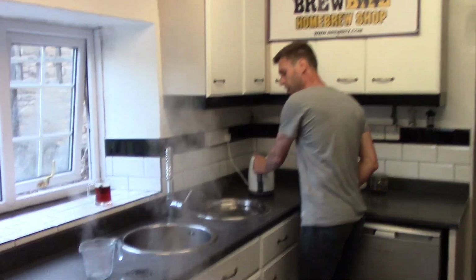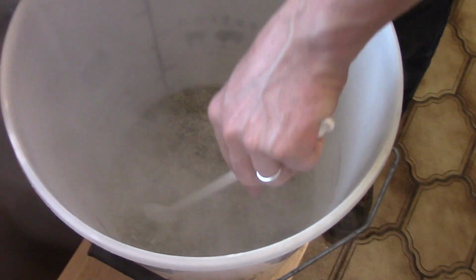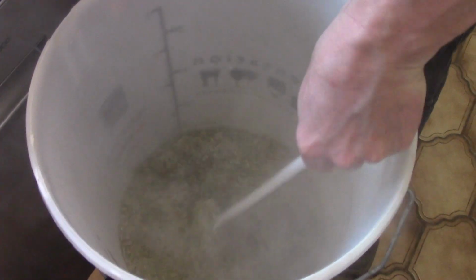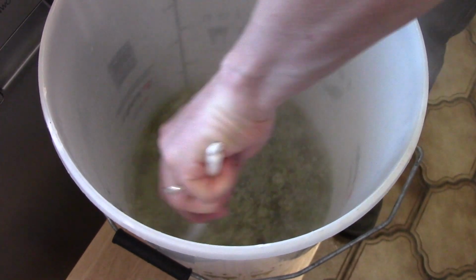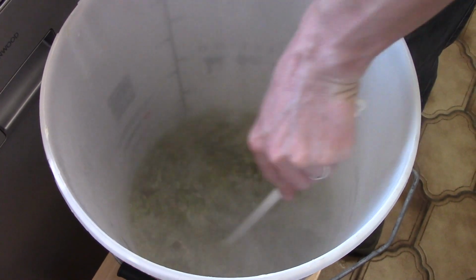Get your camera in there, James, and have a good old look. Because what I'm going to do now is bring my spoon in and start stirring it. Because we need to get all of that sugar that we poured in earlier. We need to dissolve all that sugar.